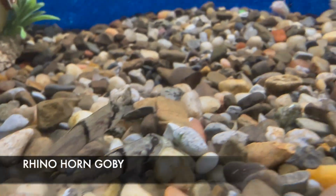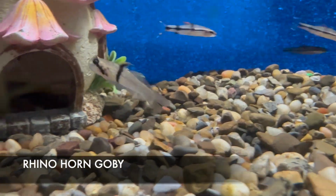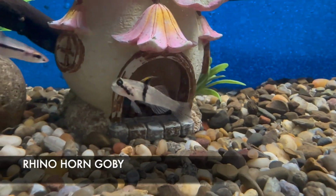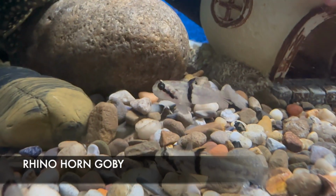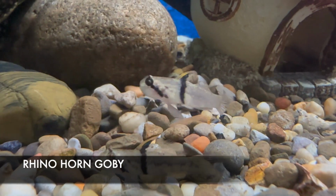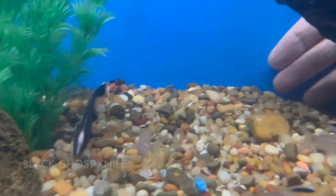Cool, we haven't had these in a while. These are little rhino horn gobies. Rhino horn gobies are relatively small freshwater fish. They do best with a little bit of salt in the water, not exactly brackish, about a tablespoon or so per 5 gallons. They do fine with most community fish with no problem. Really cool oddball that generally would go in with most larger community fish.